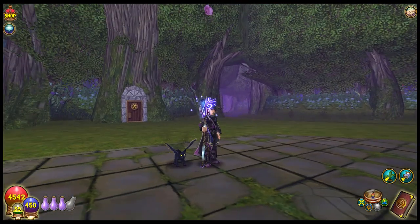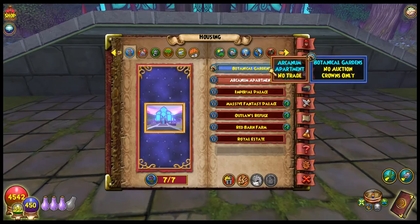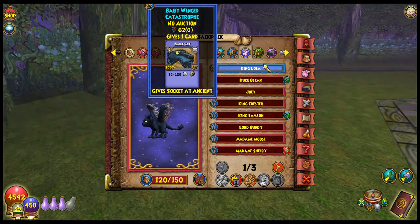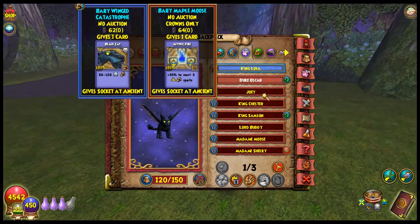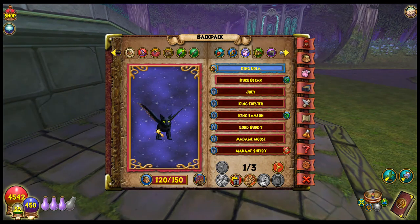So our fourth and last honorable mention is the pet that you get out of the packs. It's the Rendered Ring Cat, I believe. Yes, Rendered Cats of Fear. Hopefully I pronounced that right. But by far, this is the best Halloween pet, I would say, that you can get out of packs at least. There's the jack-o'-lantern one, which is pretty cool too. But by far, this is my favorite one to get out of a pack at least.